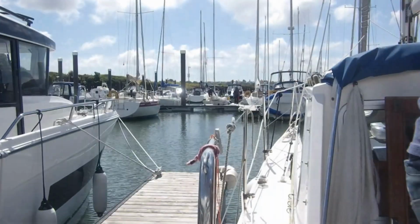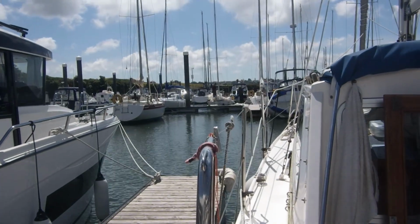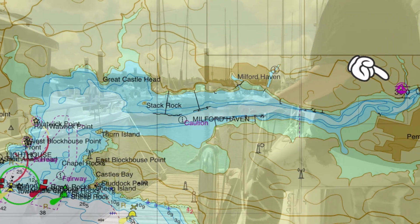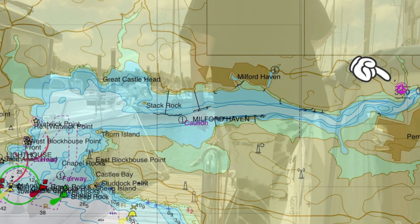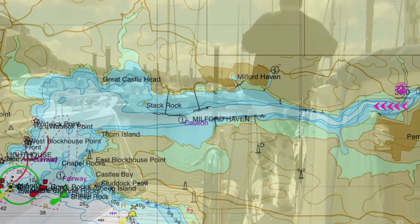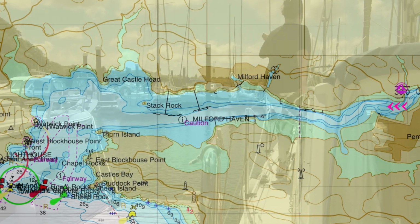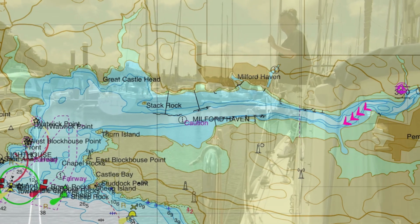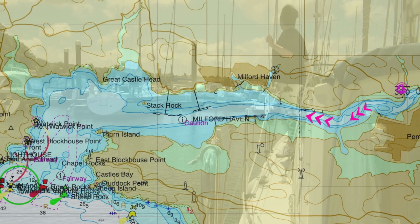So this is the sort of plan that we've got today. We're going to start off just here in Neyland, where we are at the moment, just departing our berth, and we've got to make our way down this little section here, and then along the second section which runs along here, where there's always a ferry hanging about to get in your way at some point.